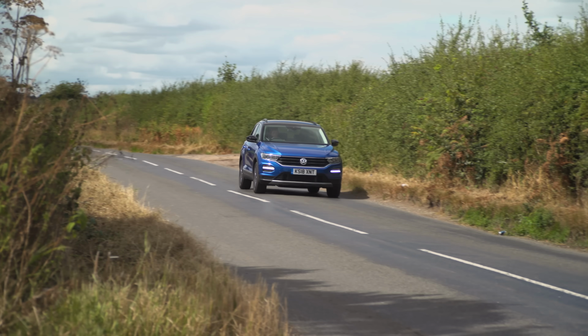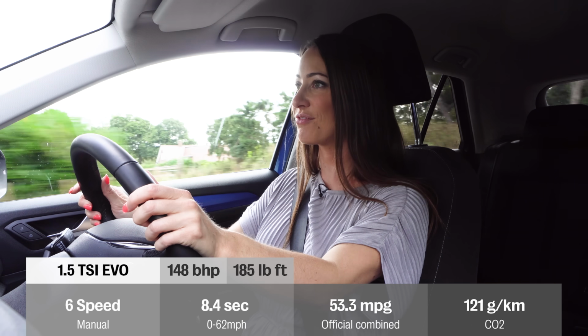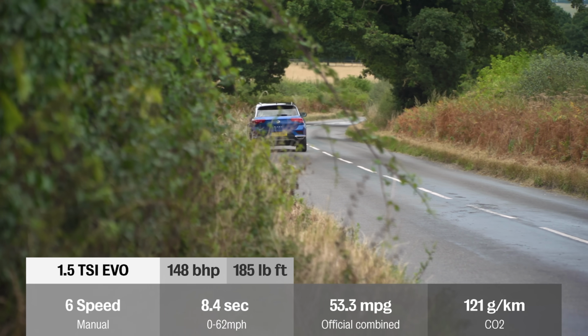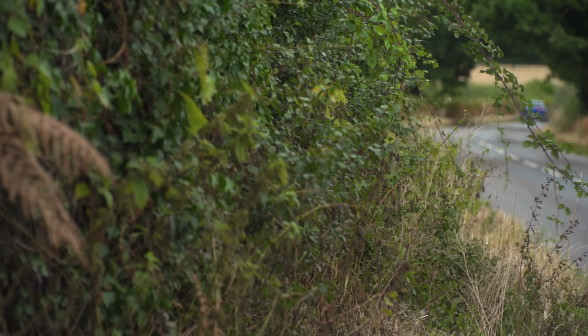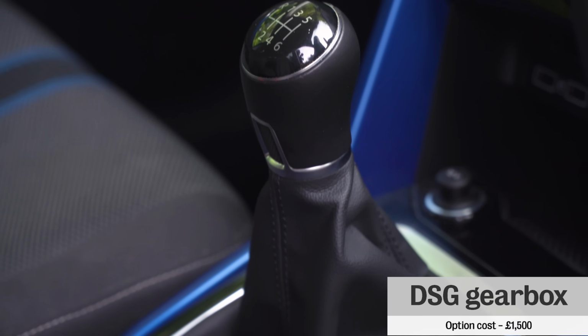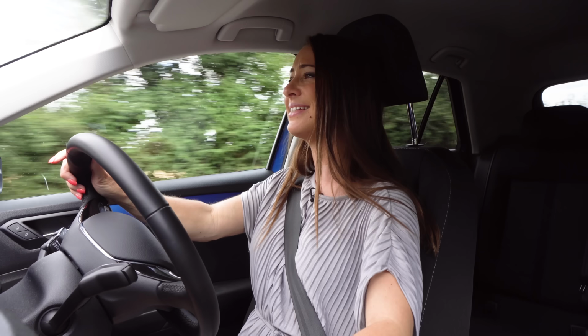If so, the 1.5 litre petrol is worth a look, with the step up in price and running costs reasonable. The bigger engines, again, both diesel and petrol, are more fun but much more expensive, so we don't recommend them. The 6-speed manual gearbox is great, but the automatic DSG, which is standard on the range-topping petrol, is a little bit jerky at slower speeds.